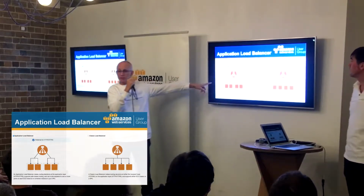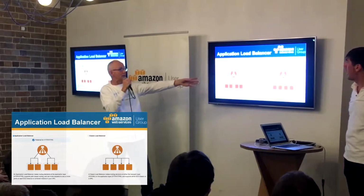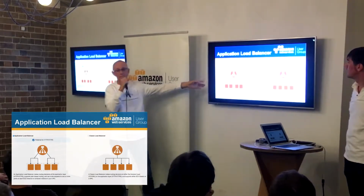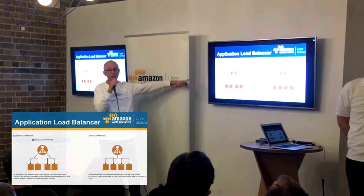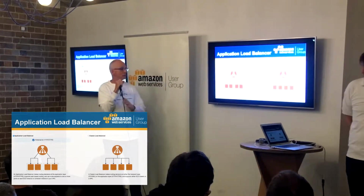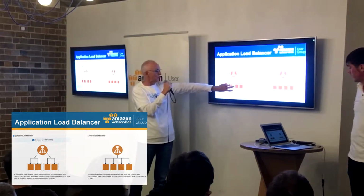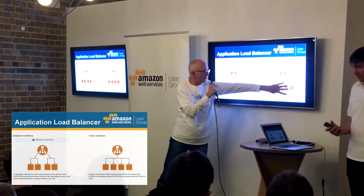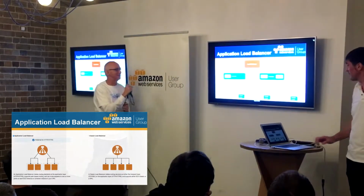This is what is preferred with Amazon now, the application load balancer. They're not going to be duplicating features in the classic and in the application. This is the one they really want you to use, and for most cases, it's the better choice. And you'll see here that this can go off into different groups, whereas this is all in the same group. So next slide, please. Thank you.